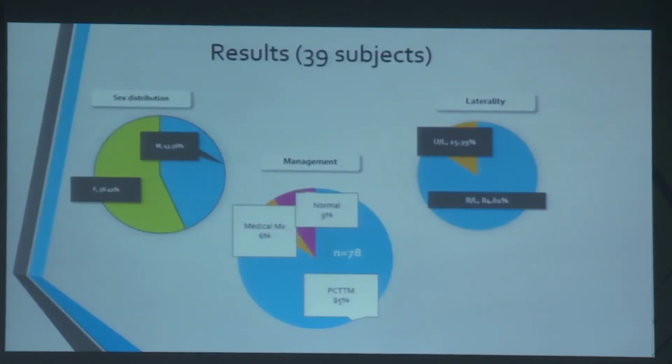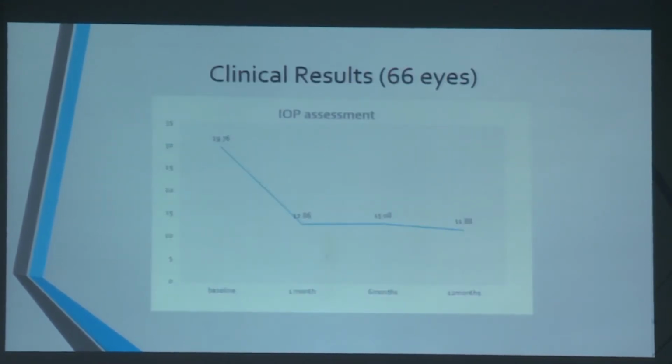So coming to the results now, we had more females in the study, and this was explained by variable inclusion criteria. 85% of cases had bilateral involvement, and 85% of them needed surgical management for control of IOP. IOP decreased dramatically from 29 to 13 mm mercury after surgery, with the maximum change occurring within the first 1 month.